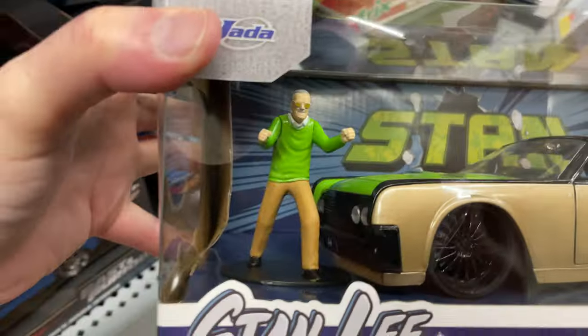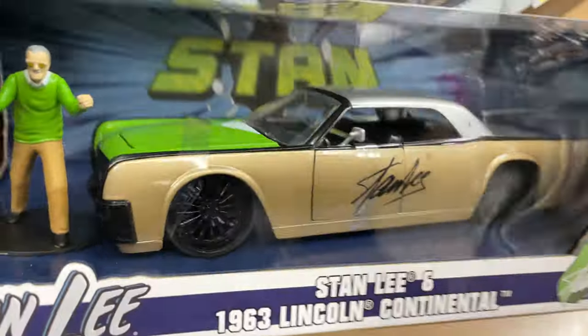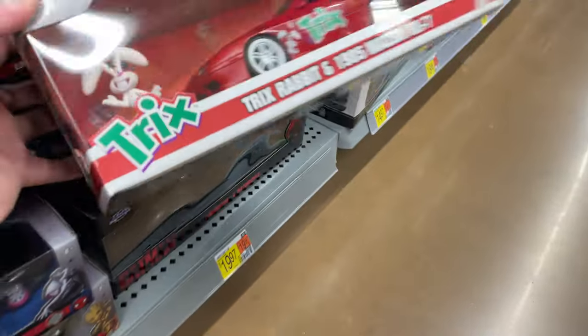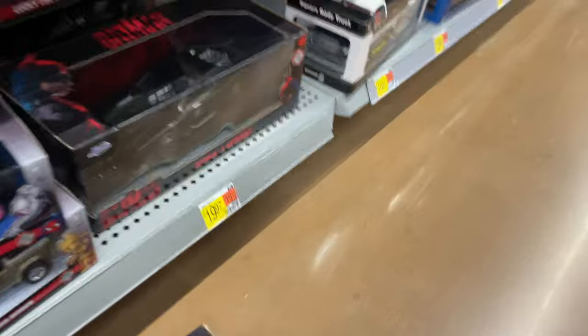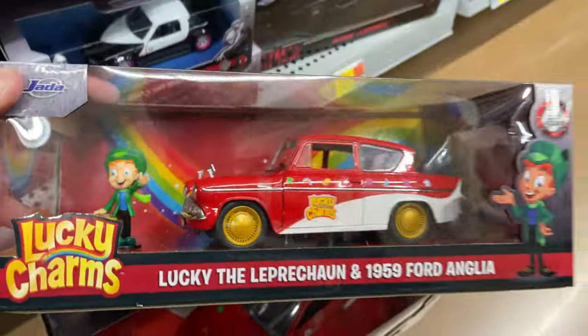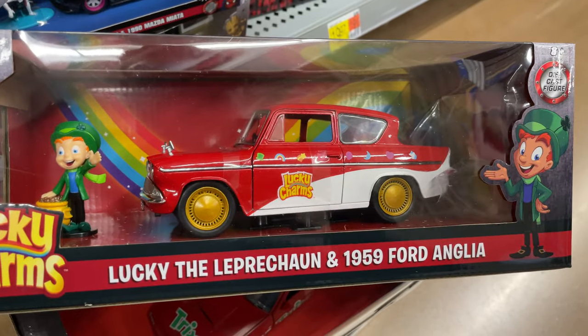Here's Stan Lee. Look at that. And his car. What a trip. 63 Lincoln Continental. And here's Trix the rabbit. Trix rabbit. RX-7. What do we have back here? 59 Ford Anglia. Hey, that's the one that they have out now.